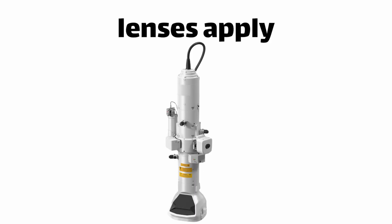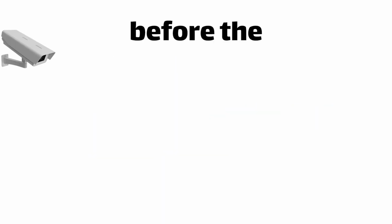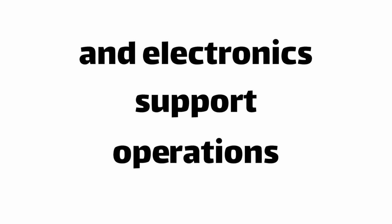Finally, the projection lens applies additional magnification of up to 1 million before the image is then captured on sensors and cameras. Other components include things like vacuum pumps, detectors, and electronic support operations.